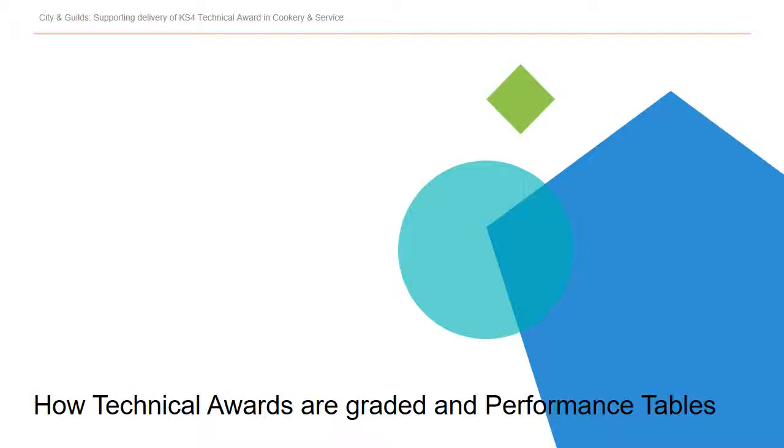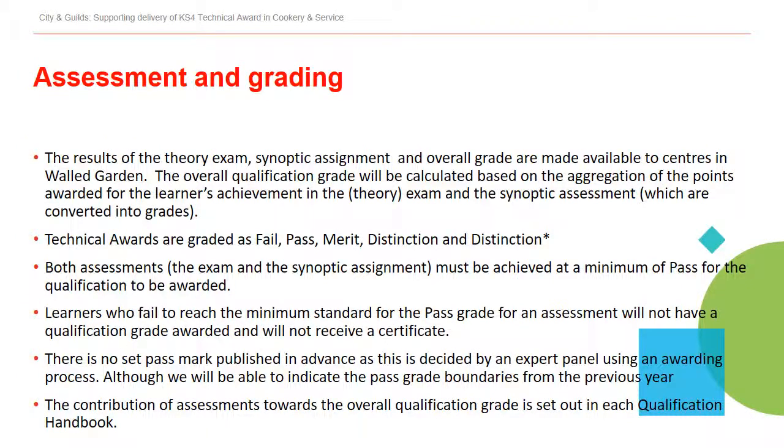So the next few slides are really about how technical awards are graded and their relationship with performance tables and GCSEs. So, assessment and grading. The results of the theory exam and synoptic assignment and overall grade are made available to centres on the walled garden. The overall qualification grade will be calculated based on the aggregation of points that are awarded for the learner's achievements from the theory exam and the synoptic assessment, and these are then converted into grades.